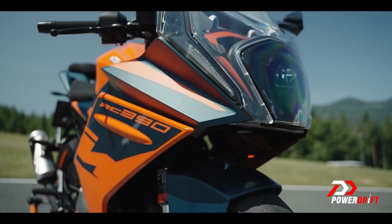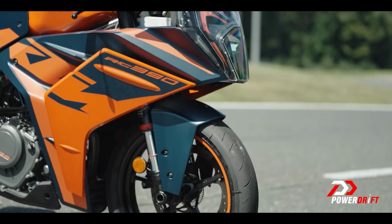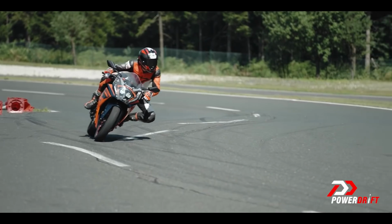But overall, I would like to see the motorcycle in the flesh so I can work out whether I like the design or I don't like the design. But in any case, that is the design. So whether you like it or not, that's the motorcycle you'll be buying next.